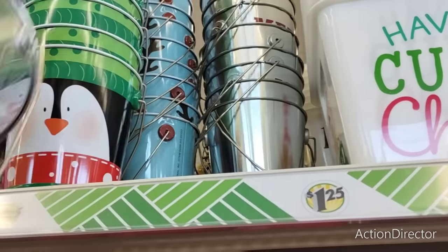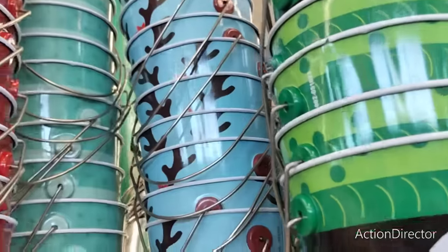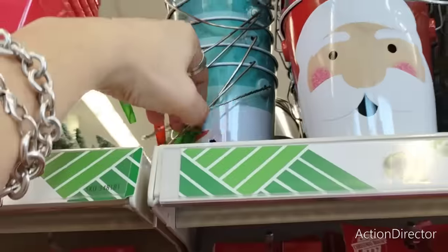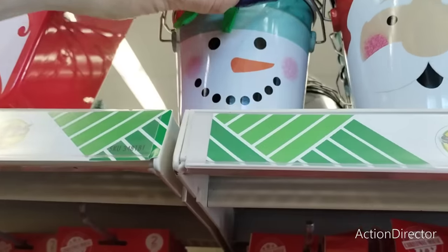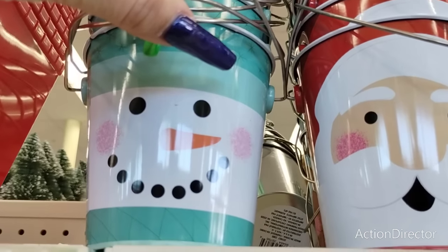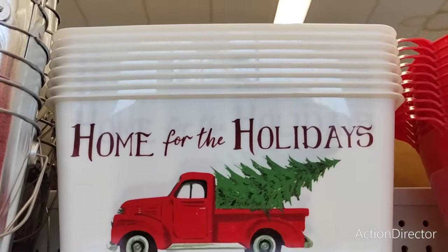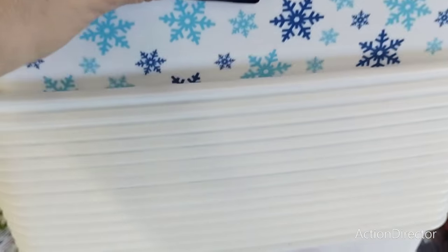Merry and bright. Oh my gosh, look at the snowman, you guys. How cute that is. These are adorable. Oh my gosh, I like this snowman. That is a cutie patootie. They also have this home for the holidays with the red truck. And then they also have it in the snowflake.